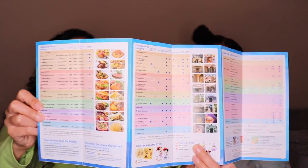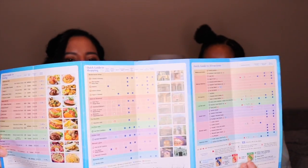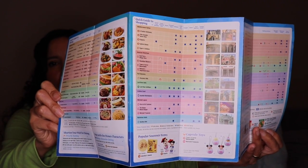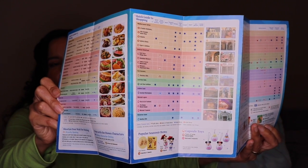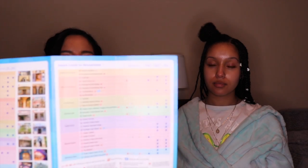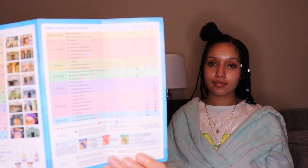And then this other one is a shopping guide. It'll tell you what shop sells clothing or diapers or different stationery, different things like that. And the other one tells you about all of the attractions, which ones have fast passes and which ones might be dark rides, which ones are okay on rainy days, ones that are a little more thrilling. So anyway, it has tons of really good information, so you want to make sure that you ask for the English guide when you get there.